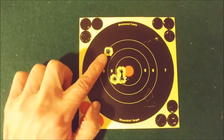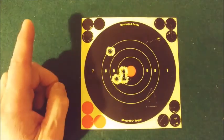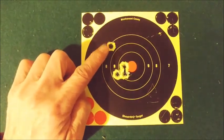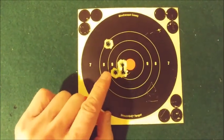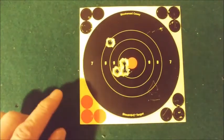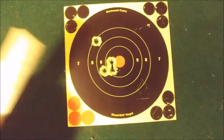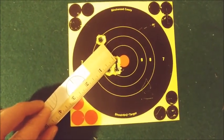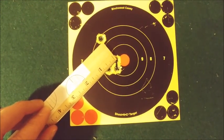That was my first shot. I just wasn't sure how I lined my front sight to my rear sight. So after shooting that, I knew where it was at. So that was my second shot, and that was my third shot, and that was my fourth shot. So this is actually the legit 3-shot group, and if you look at it, it is just a little bit over 1/2 inch. It's between 1/2 inch and 3/4 inch.